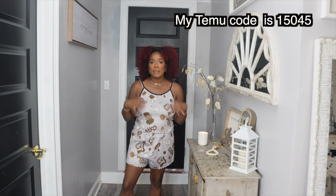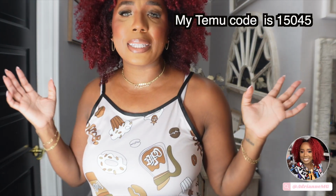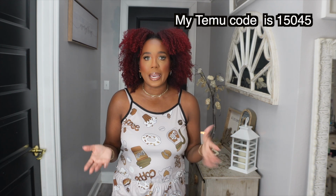Speaking of coffee, I love this one. It's a short set, it's spaghetti strap, and of course it's so cute because it says coffee, super comfortable. Same material as the other one, so I know that it won't shrink on me and that it'll last.